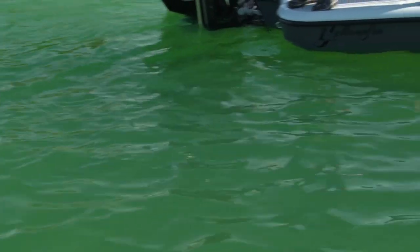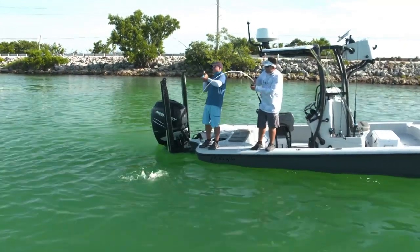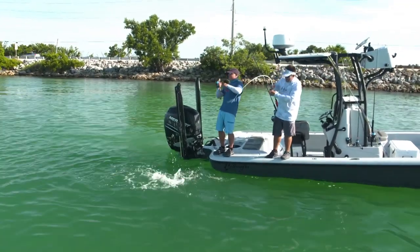Yeah. I mean, right here, right next to the road, right in front of Hawks Cay, and to catch these great eating, great fighting, beautiful fish. That's a good one. Yeah, man.